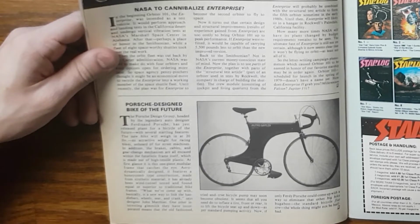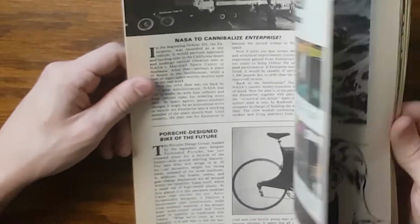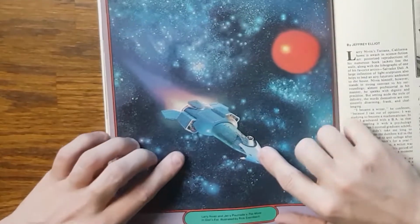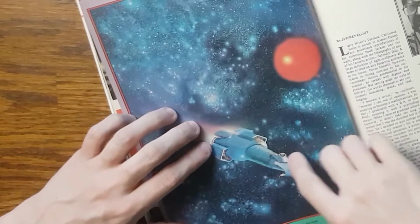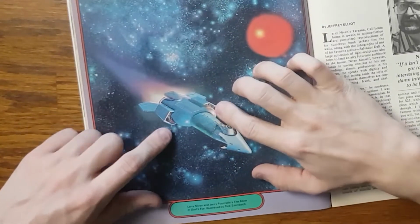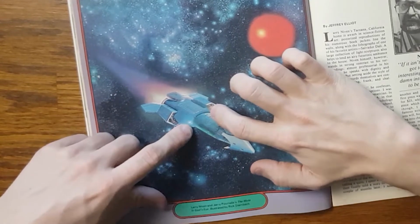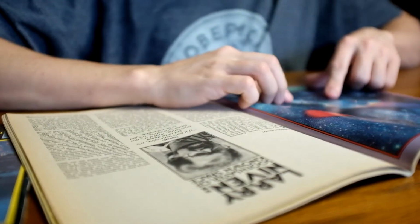This bike. Porsche designed a bike for the future. Oh man. This spaceship almost looks like nail polish if you look at it. It looks like there are thrusters mounted to the side of the main area where the nail polish is stored, and then the top with that screw-off lid. That'd be something that you could make out of everyday household objects too, I'm sure.